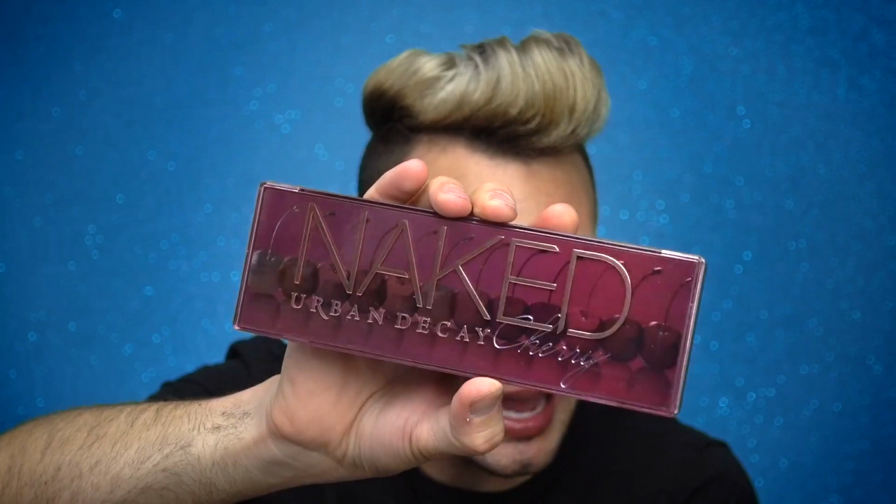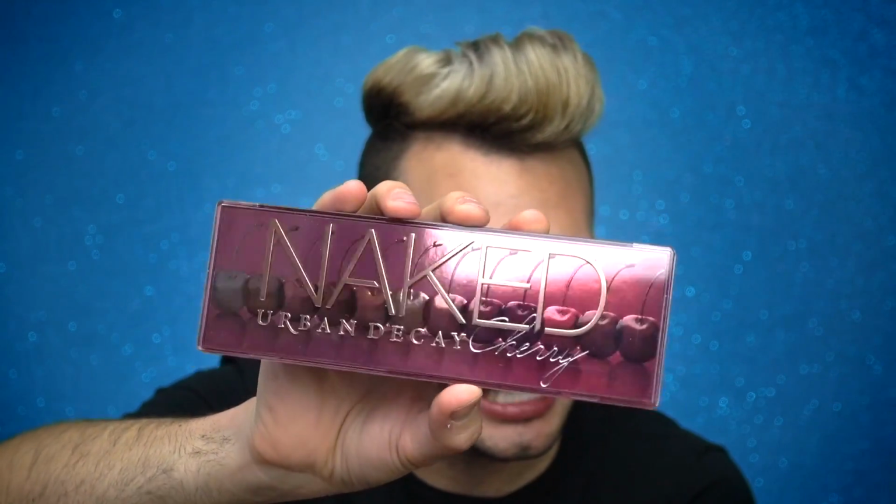Okay, hold up. I actually just took this out of the case, and holy hell, this packaging is stunning. It's acrylic, but this top has multiple layers to it, so there's 3D cherries and then an overlay of textured writing. Oh my god, that is nice. Bloody hell, Urban Decay, you are killing it with this packaging.